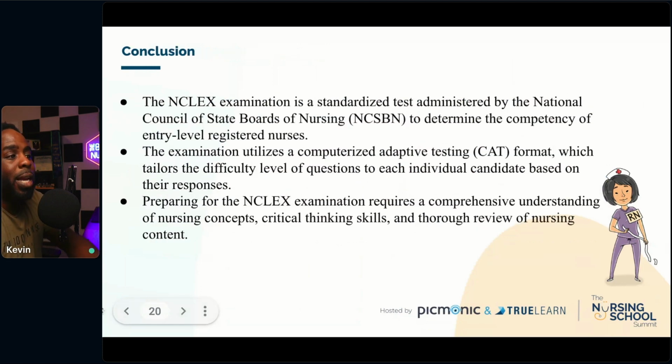All right. So in conclusion, the NCLEX is a standard test administered by the National Council of State Boards of Nursing to determine the competency of an entry-level registered nurse and licensed practical nurse, right? LPNs, I don't care what they tell you in school. When you take your exam, it is on a national standard, right?